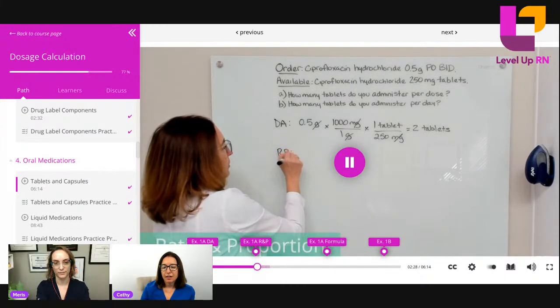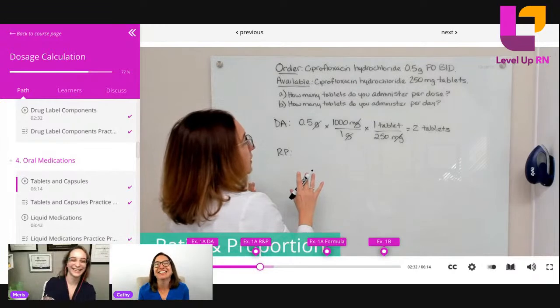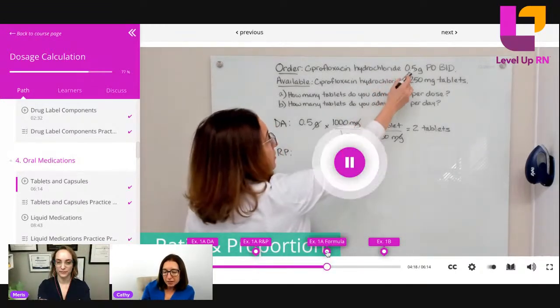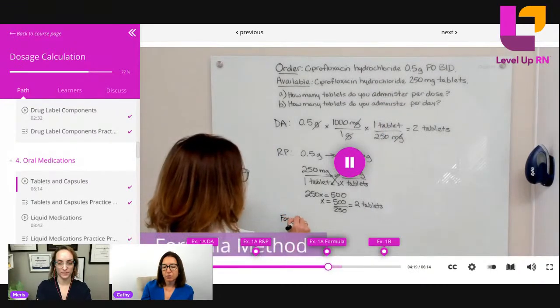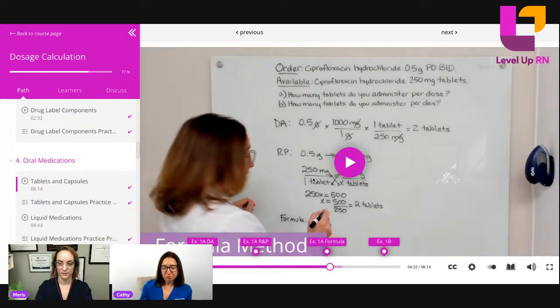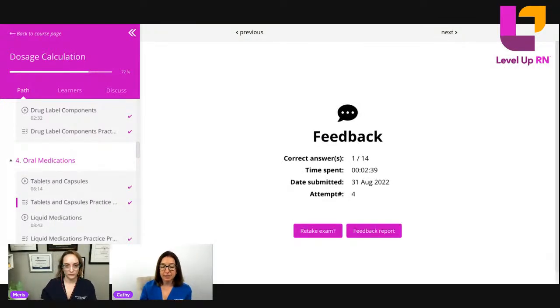So if I'm in the ratio and proportion, which is Meris's favorite way to calculate stuff, then you can go straight to there. Or if you're really into formula, I can go straight to there, and it will pop over to me working through the problem with the formula method. So I work through an example problem in the video like I do here, and then you can go down here and take your practice exam for tablets and capsules.